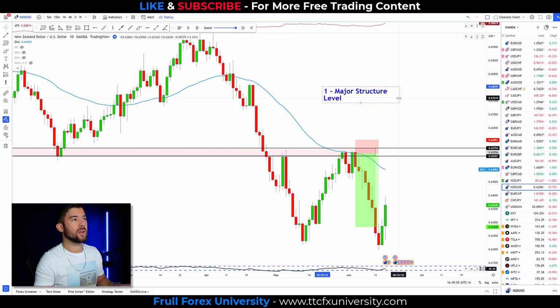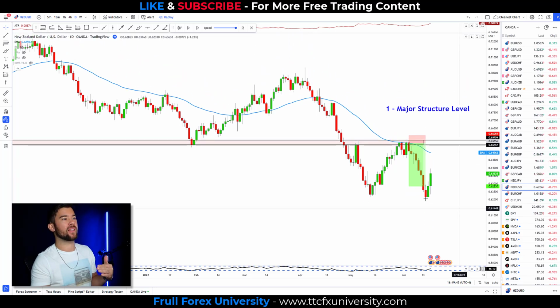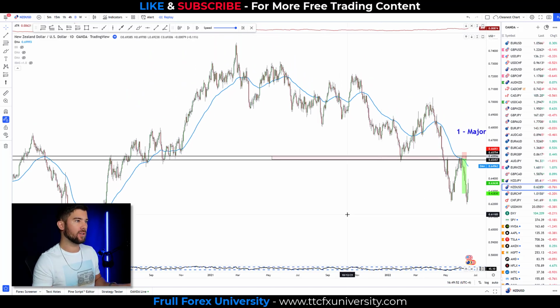So the very first thing we're going to do with this method of trading is we're going to get on our charts and we're going to look for a major level of structure that's pushed the market around in a dramatic way. This is how I try to define these levels. Zoom your chart out a little further than you normally would. Once you do, what you're looking for is the levels that stick out like a sore thumb.